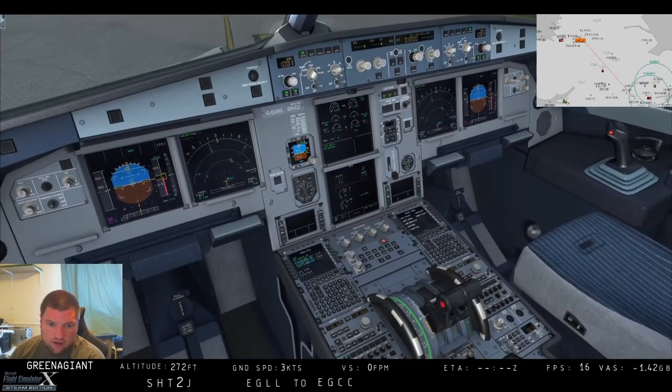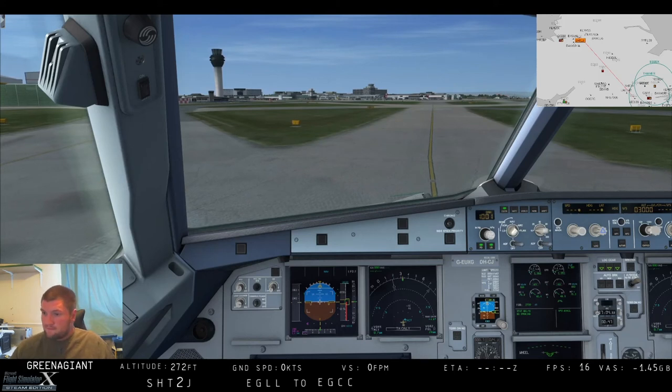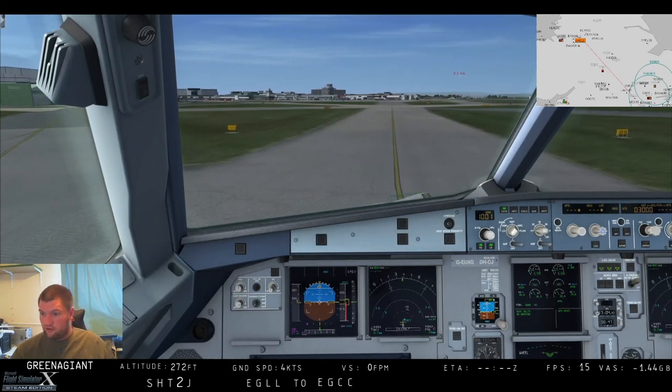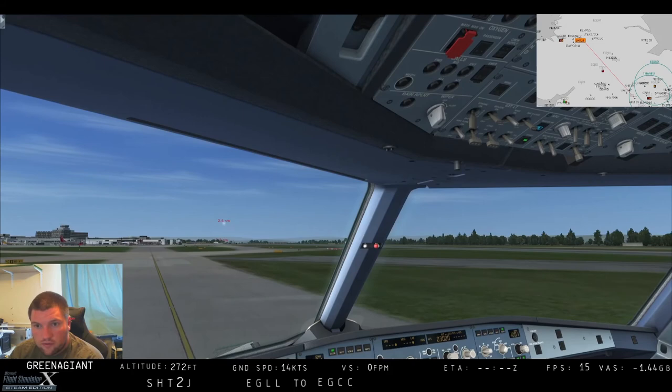Manchester ground is 121.85. Yes, I should know that. Manchester ground, good evening, Shuttle 2 Juliet, holding at Bravo 2. Shuttle 2 Juliet, hello, welcome to Manchester, taxi to stand 42 via Bravo and Juliet Foxtrot. Stand 42 via Bravo and Juliet Foxtrot for Shuttle 2 Juliet, thank you. So that's over on Pier Alpha then. Not that one. That one.